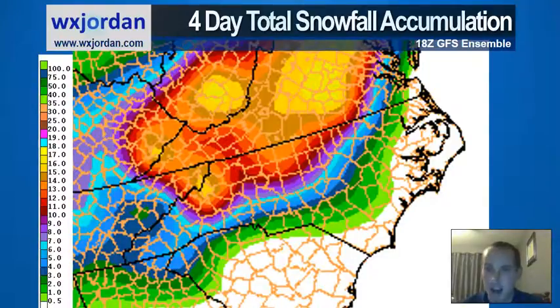This is the 4-day snowfall accumulation on the 18Z GFS. So some of these numbers are coming from the system that we're going to see tomorrow. That will jump anywhere from 1 to 2 inches in the mountains. But the bigger storm system will be over the weekend. So across much of the mountains, anywhere from 12 to 15 inches of snow is being put out by the GFS ensemble. This is the 18Z run.